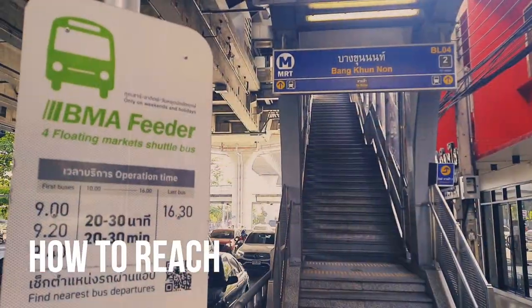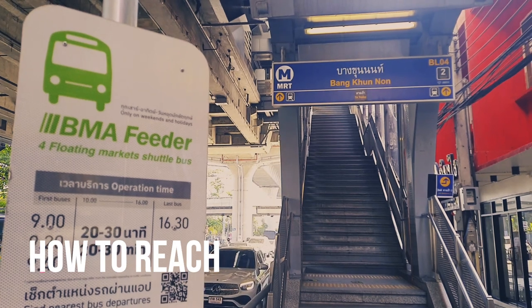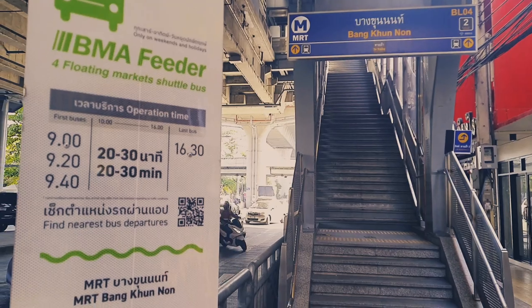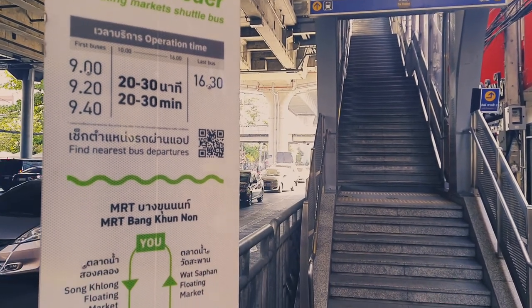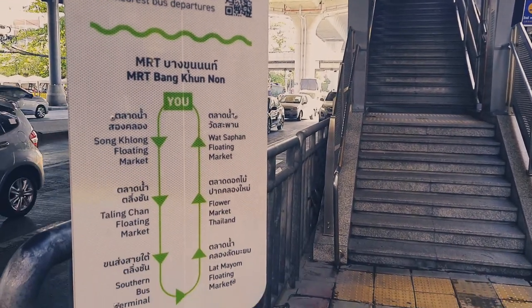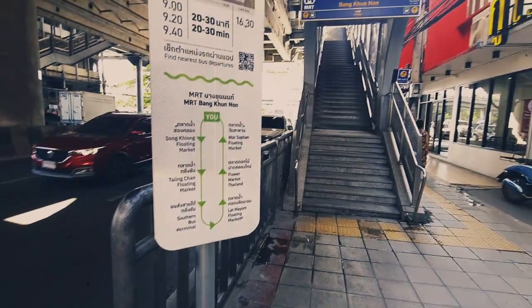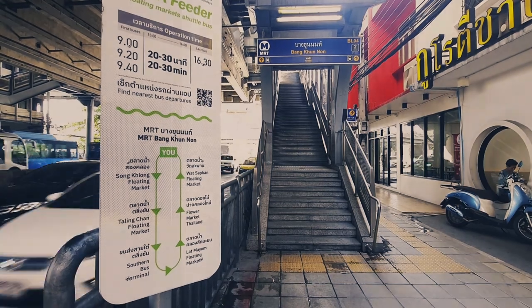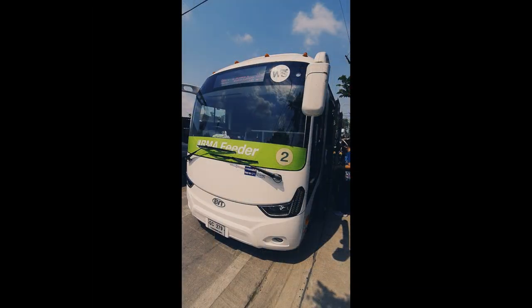How to reach floating market in Bangkok. Bangkok has many floating markets. There are multiple on this route. One way is to come by MRT BL04 stop code and get down at exit 2. You will find a bus stop with a sign and details of all the floating market stops. The bus is free and runs for this route.